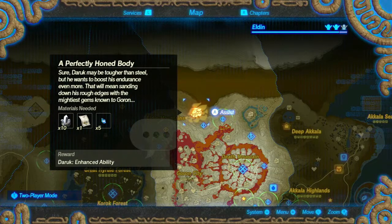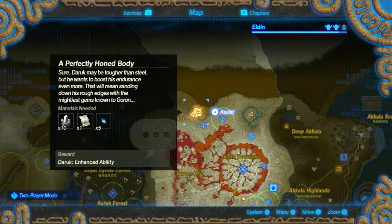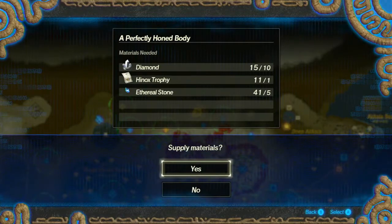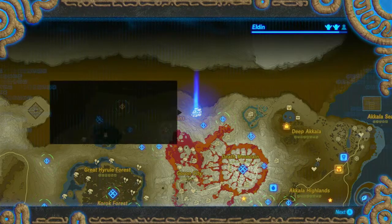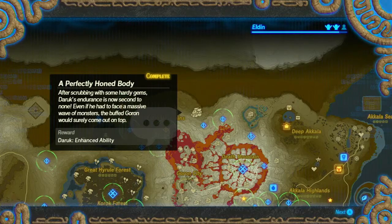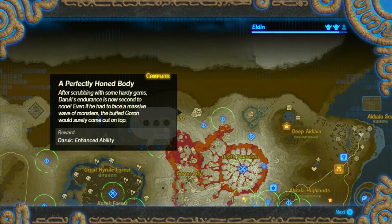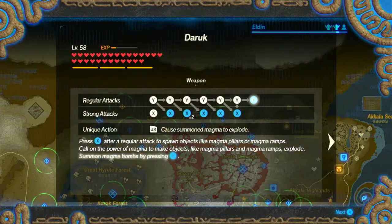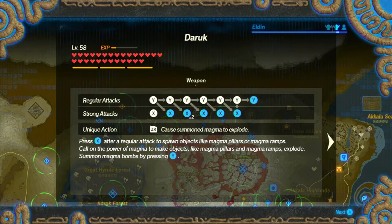A perfectly honed body? Sure, Daruk may be tougher than steel, but he wants to boost his endurance even more. That will mean sanding down his rough edges with the mightiest gems known to Goron, and also a Hinox trophy. After scrubbing with some hardy gems, Daruk's endurance is now second to none. Even if he had to face a massive wave of monsters, the buffed Goron would surely come out on top. Daruk gets to summon magma bombs by pressing Y in his Y combo.